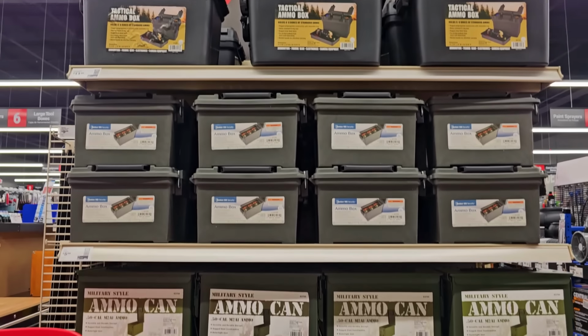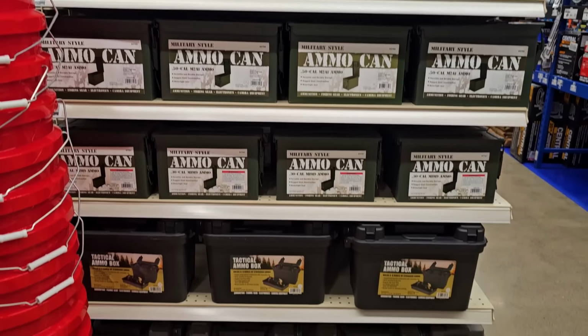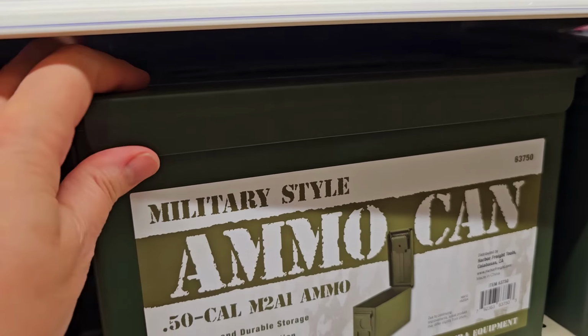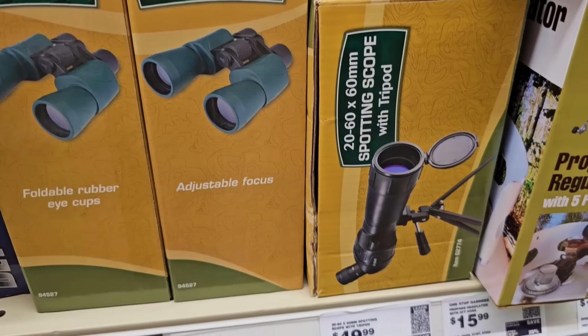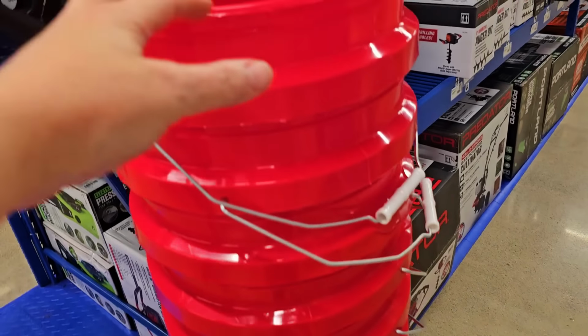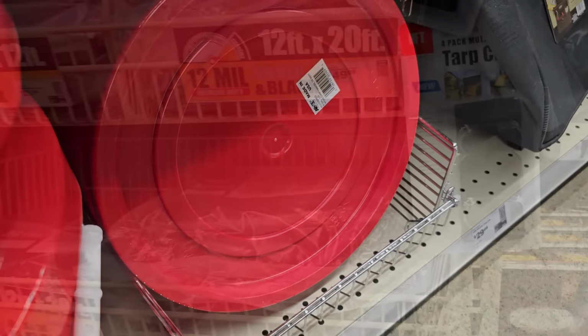Harbor Freight also carries ammo cans, which besides the obvious, can also be used to store and organize many different preps. The metal ones could even be used in making a small Faraday cage to protect some of your electronics. They sell binoculars for reconnaissance, carabiners, and 5-gallon pails that do appear to be made of food-safe plastic. They also have lids for them.